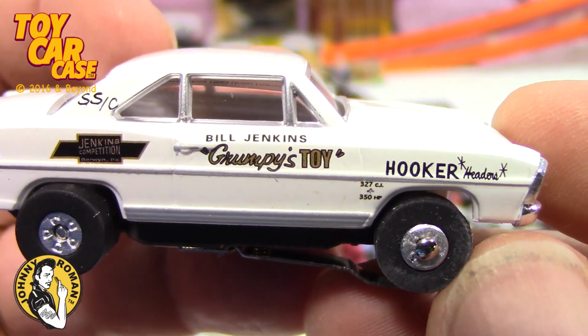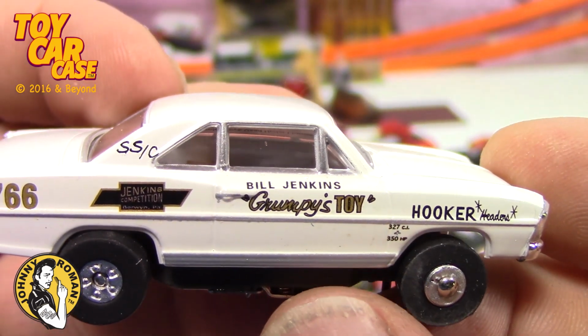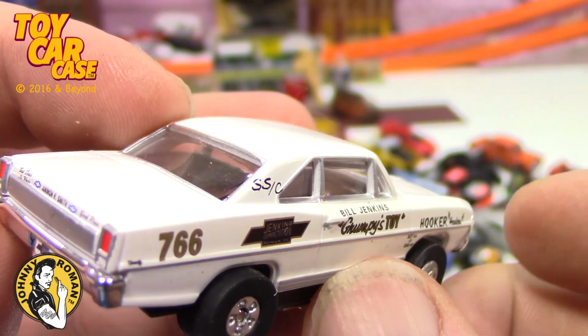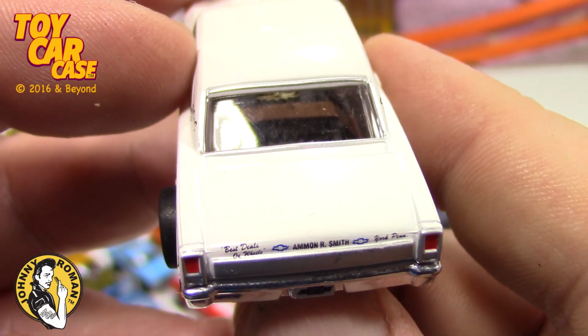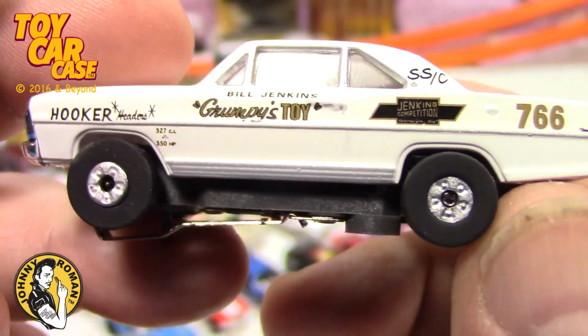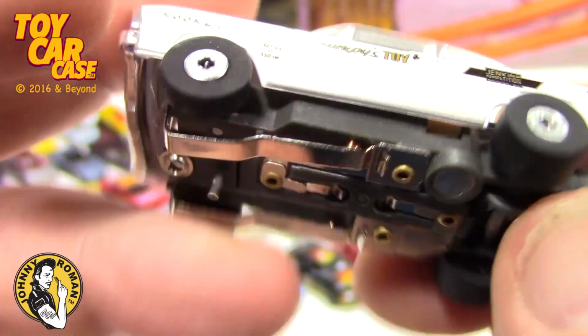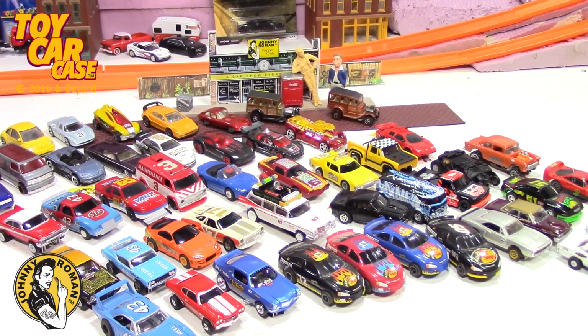The Hooker headers. Bill Jenkins on that. A Grumpy's toy. Nice. Look at the details on this. I mean, it is just so amazing. Again, this one's a screw-in, so that's a serious, serious game player there.